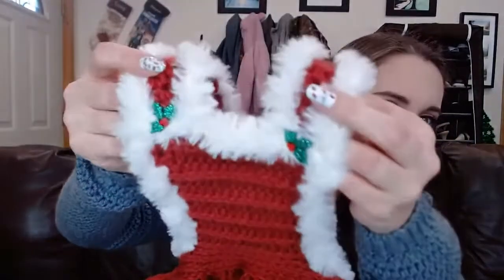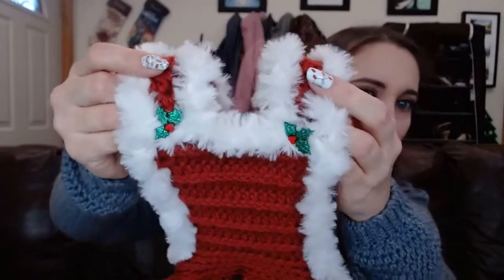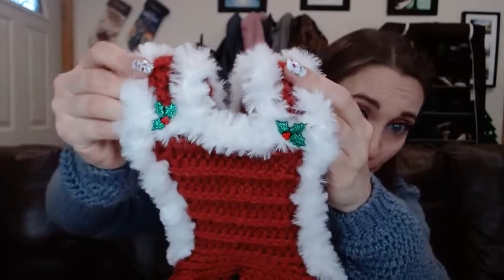And then I got these really cute buttons. These are glitter holly buttons. I got them from Shelley's Buttons and More. I think they still have some in stock, so I linked their shop down below.